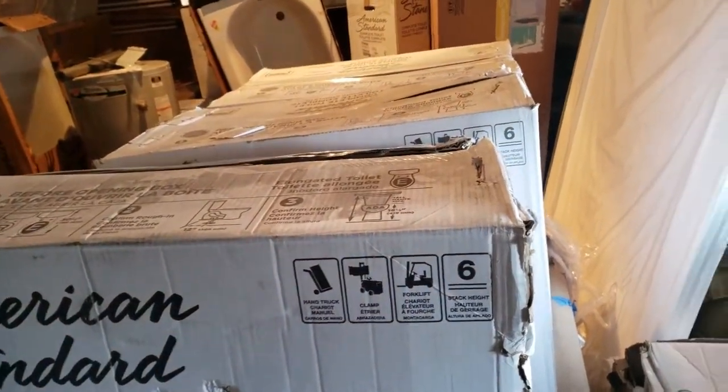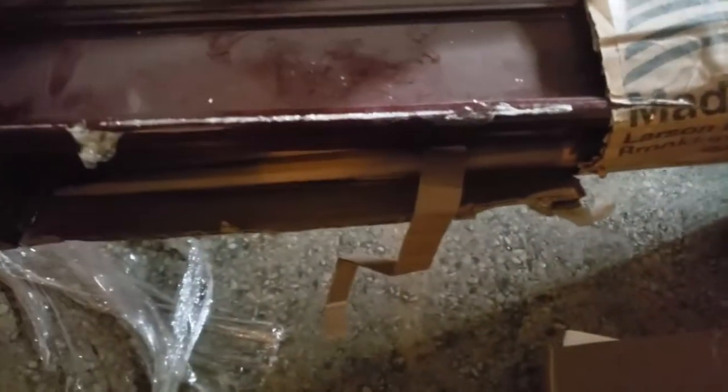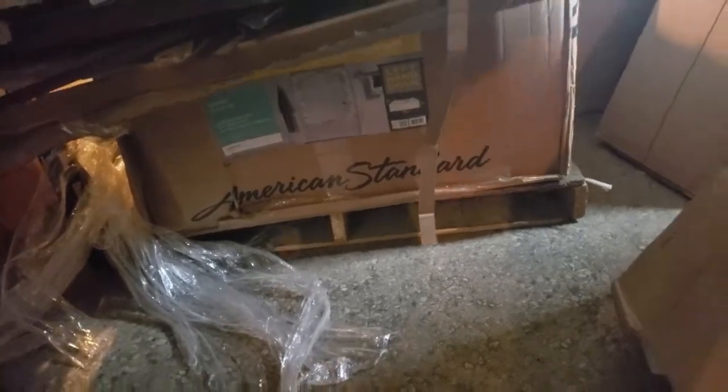These might be okay. Maybe we'll be able to get two of them to work, and there's a tag on there, so maybe a cracked tank and bowl, we can flop the parts. Then they got a door here, and they kind of wreck the door in shipping all the time. And then underneath it, they actually have a bathtub.